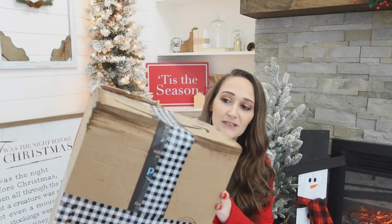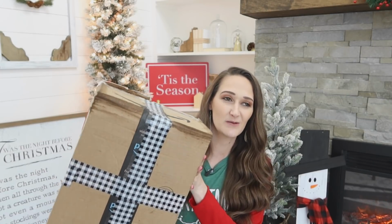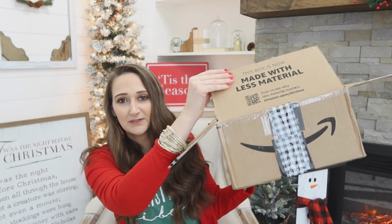Now let's dive into this box. I have to show you though, it has been raining like crazy here. And unfortunately, the box is pretty squishy and wet and soggy, so I'm so hoping that it didn't ruin what's inside this box. But let's dive in. All right, so covered in some cute paper. She also wrapped it in some cute buffalo check tape, which I love. And there's a card on top, so let's check that out.